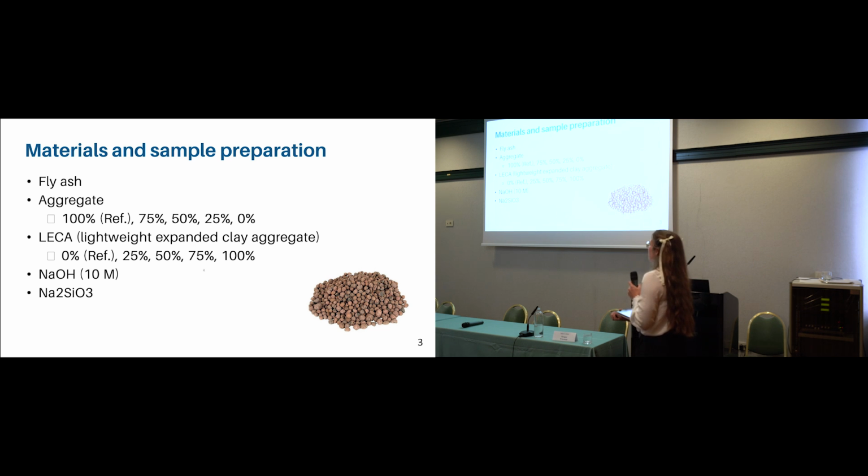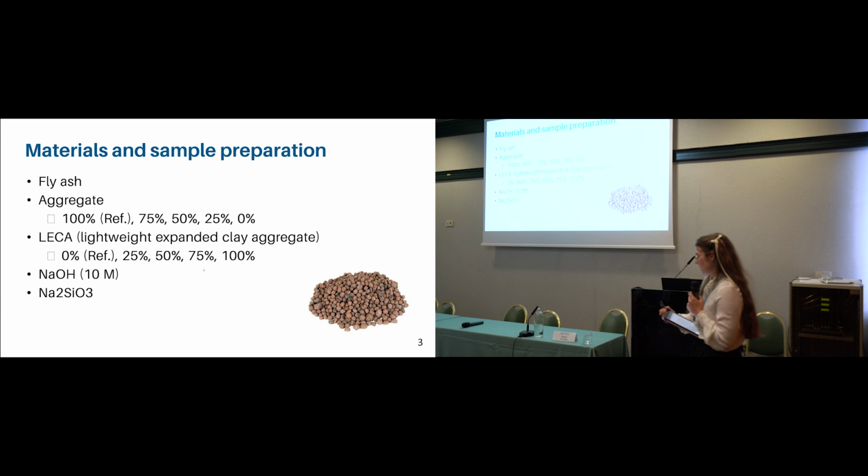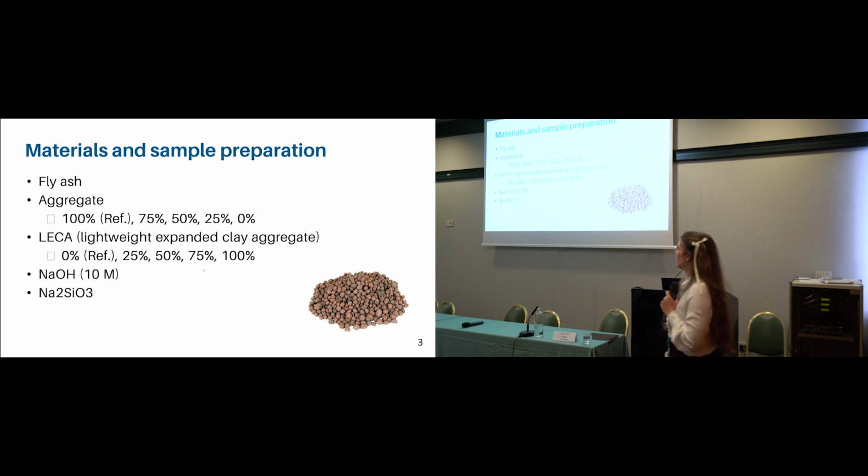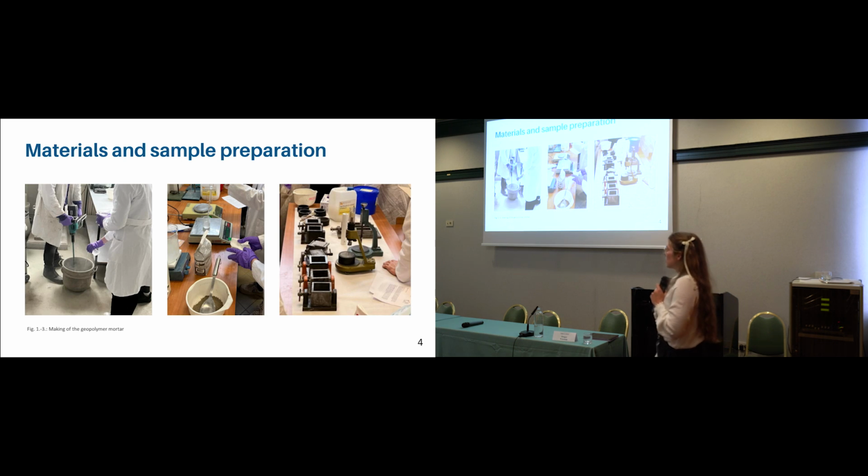And so in total, we prepared 5 different samples. The first sample was a reference sample. It contained 100% normal aggregate and 0% LECA grains. Each subsequent sample contained 25% more LECA grains and 25% less normal aggregate. So the final sample we prepared was made by adding 100% LECA grains and 0% aggregate. Our samples were prepared in 2 kilogram mortars and mixed according to a specific recipe, for a specific time, and then molded in molds.